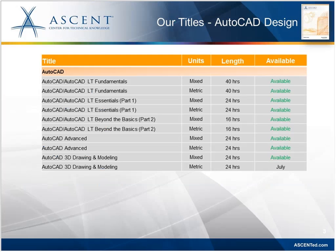I'm happy to say, as you can see here, that all but one of those titles has been released already. We just have one still yet to come, our AutoCAD 3D drawing and modeling metric version. That's going to be due out in the July timeframe. As you can see here, we have a couple different units of measure for the AutoCAD titles. We have mixed units, which is a blend of imperial and metric, or we have a strictly metric-only version if you prefer that.